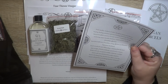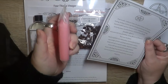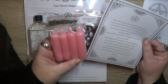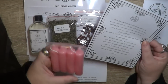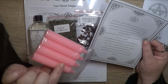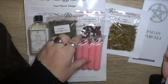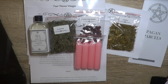Pink candles, linked to Friday, Venus and Taurus, and Virgo as well, therefore, for gentle healing, romance, family, friendship and affection. And it's got various ways to anoint your candles with different oils for different things. So if you want some harmony around your Christmas dinner table, perhaps go for some pink candles instead of red ones.